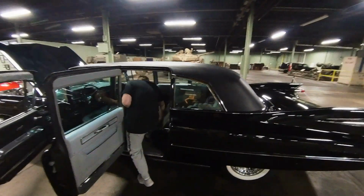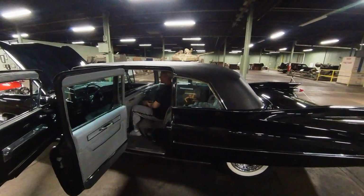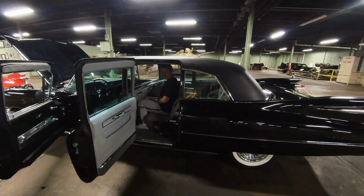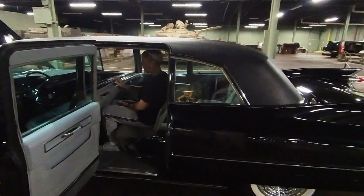Wherever you want, I guess. How's that feel? It's a little tighter than in the limo itself. No one ever uses those middle seats. I never heard anybody ever use them. But again, you could if you had to. I like the idea. I like the concept. But it's kind of like nowadays the minivans, how they have the folding or the removable seats.